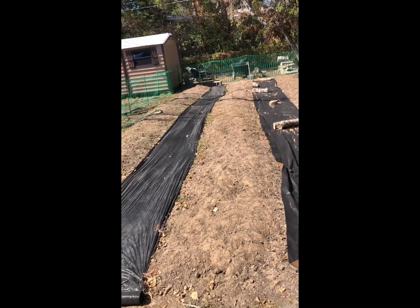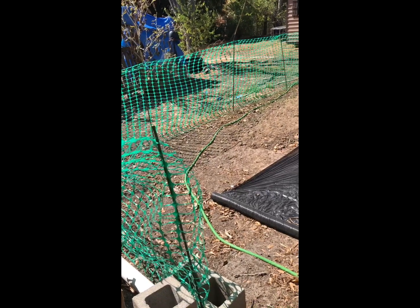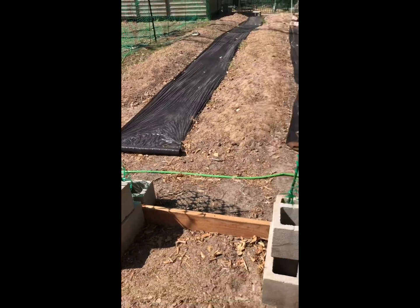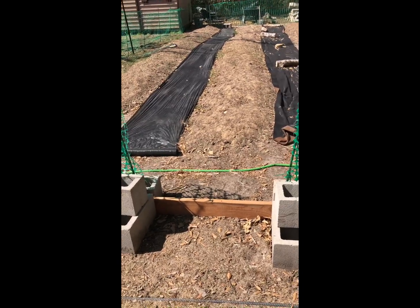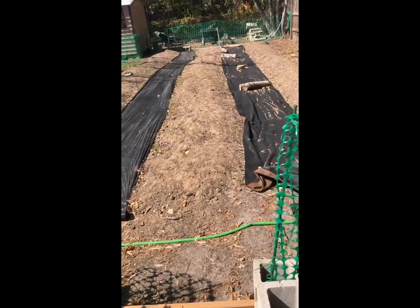I got it for $7 for 100 feet, and I think it's going to work really well for keeping them out. I do have this opening right here, and with that little bit of board at the bottom, the chickens haven't gone in except one time when they got scared, and they just kind of jumped it because they were unsure what to do.